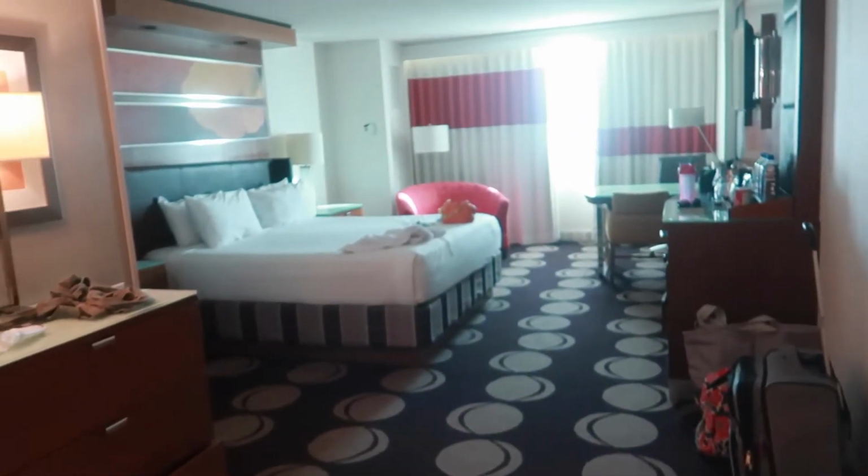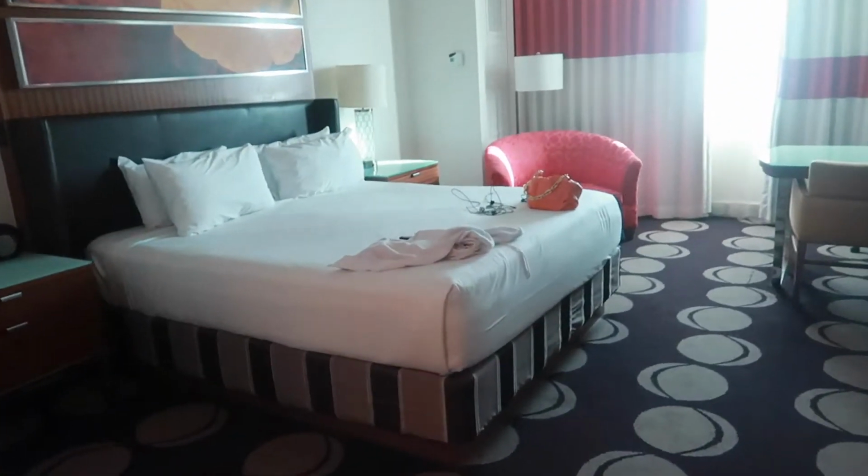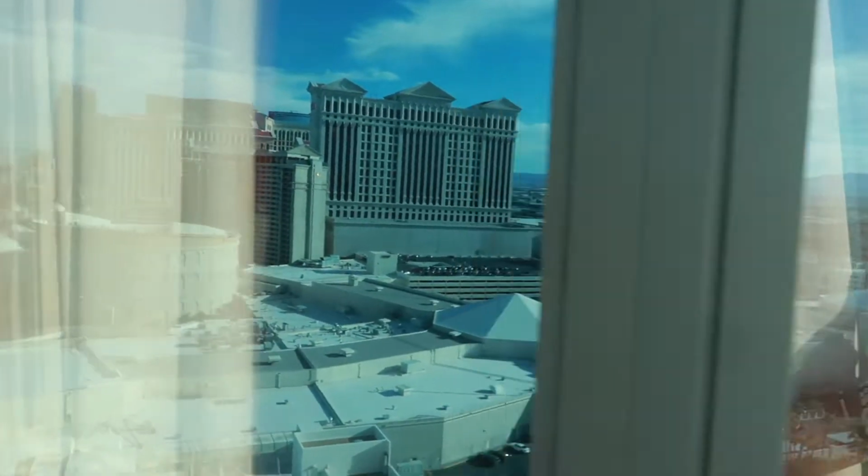After a very long check-in process, we finally made it to our room. And we actually got upgraded. I think it's still the same room, but we just got upgraded to a pool view on the 22nd floor. Maybe I mentioned this earlier, I'm not sure, but I stayed here for my 21st birthday in a room exactly like this. And it is bringing back so many memories.